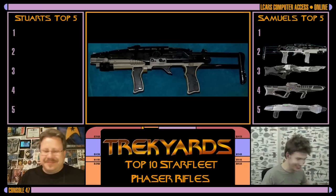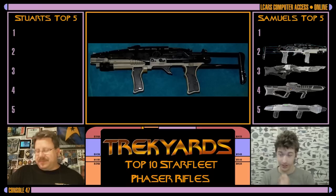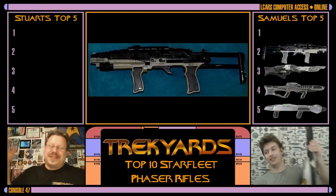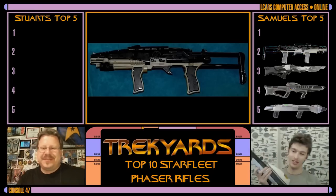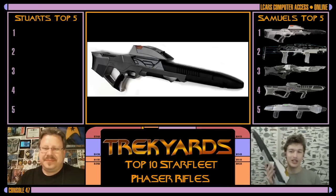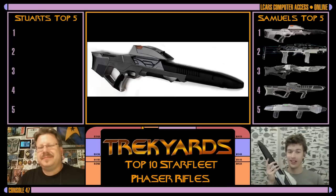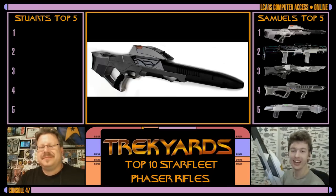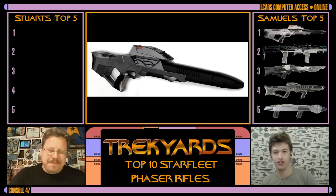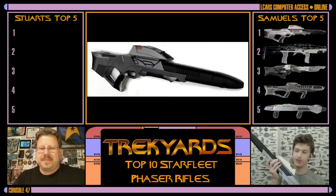Now, for my number one. Any ideas? Probably the Phaser 3 rifle from First Contact. Yes. My top guess, because I know it's one of your favorite props there. My top phaser rifle is this one, a Type 3 phaser rifle from First Contact. It is the coolest looking design, the best design, something I've always loved as a prop. When I first saw it in First Contact, I knew I had to get one, and it's definitely one of those prized props in my collection. And the fact that they had the first original rifle they designed earlier in production, and they said, "Now we're going to swap it to this one." That says a lot about how much arse it can kick. And it's just an incredible design.